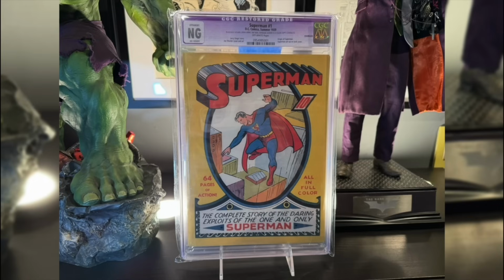Now, my plan with this book is to try to submit it to someone who can remove the restoration and see if we can get this book into a blue label NG. I have been told that they think it can be done. So it's all about the price, what it's going to cost, and going forward to see if I'm actually going to do it. But either way, having a Superman 1 in the collection is awfully cool in my opinion. A book that I never thought I could own growing up as a kid.